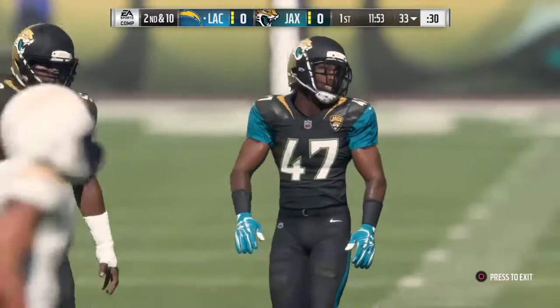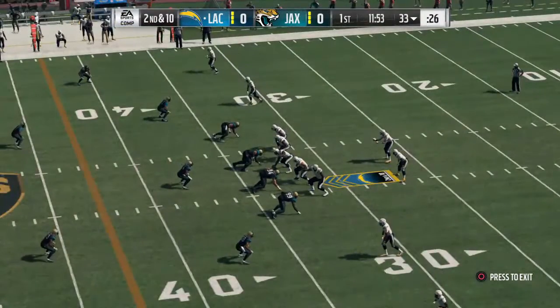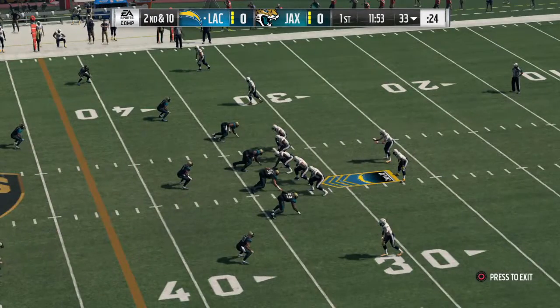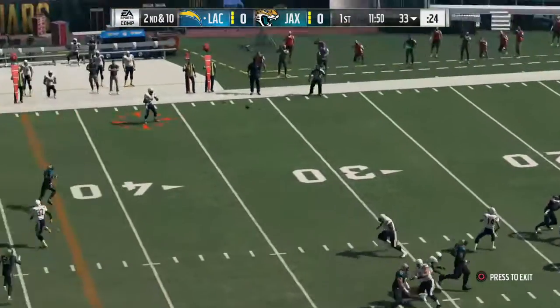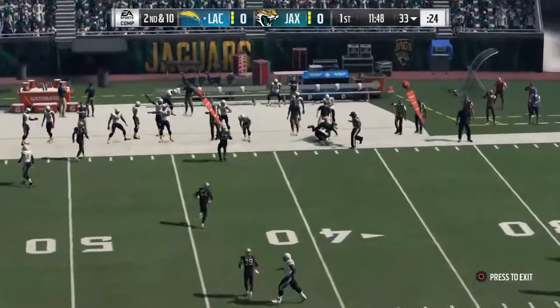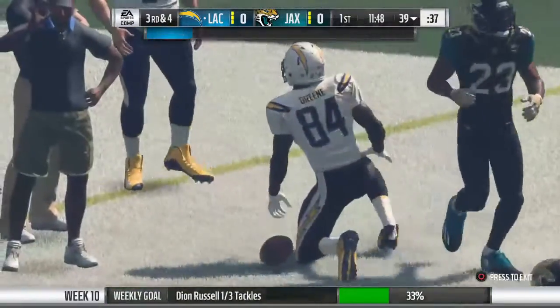And on 2nd and 10 now. Back to throw here. And caught right side, Green. 6 yards is the pickup, and that'll lead to a 3rd down.